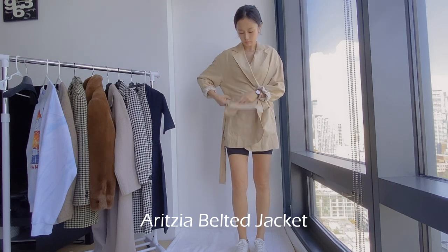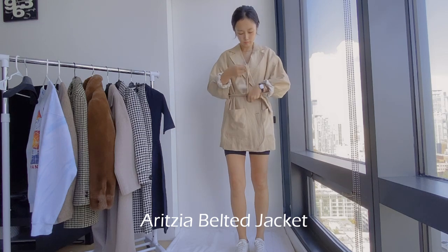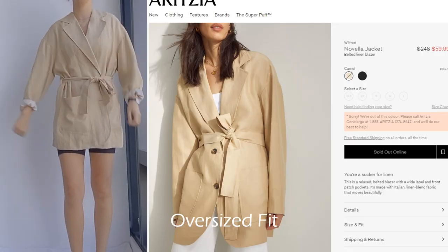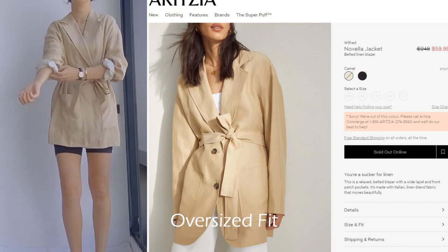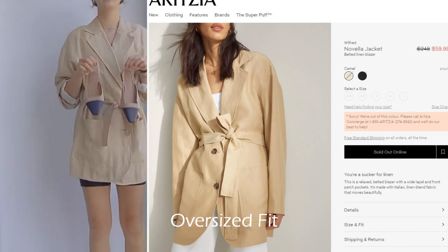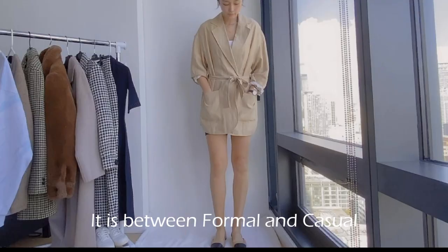This is a belted jacket from Aritzia. It's an oversized fit. I have a large size because it was a final sale, so I had no option to choose. But I just tied up the belt and rolled up the sleeves. I like this kind of jacket because it is between formal and casual.